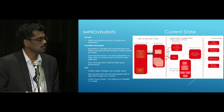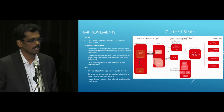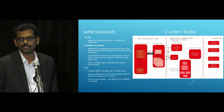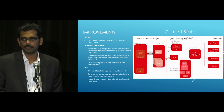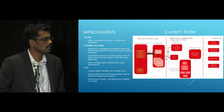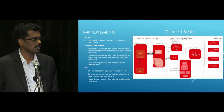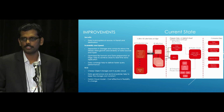And total cost of ownership. Cheap object storage in the public cloud is definitely a big advantage today, but without the data catalog, you will not get the best out of it. Slowly and steadily, your AWS bills and Azure bills will go up. Data governance and archival policies will keep your storage cost constant. And what worked for us, in a nutshell, is a hybrid cloud model: cost-effective, with flexibility to change.